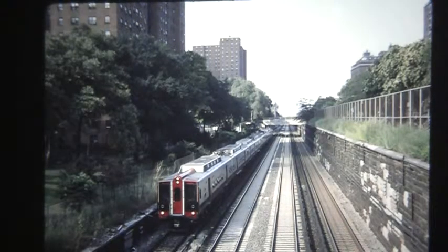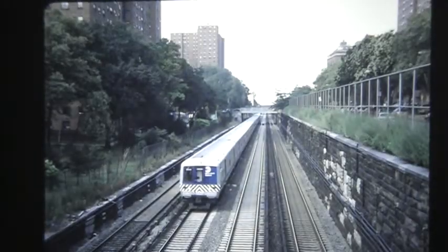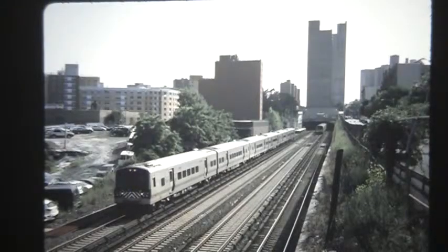This is looking north from 169th Street. That's the Grand Central bound New Haven train. Now we're getting to more heavily populated areas. Next. And that's a southbound train of M3s at 169th Street, to be replaced by the M9s at some point in the near future, or not so near future. Next.